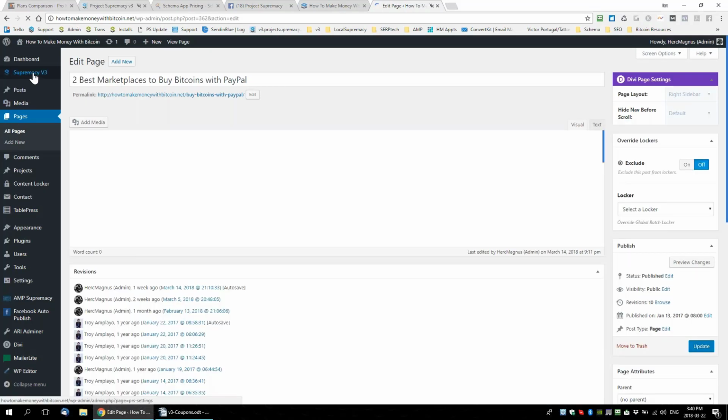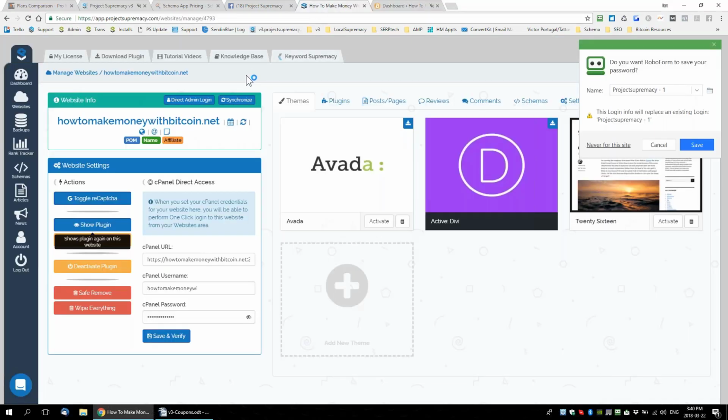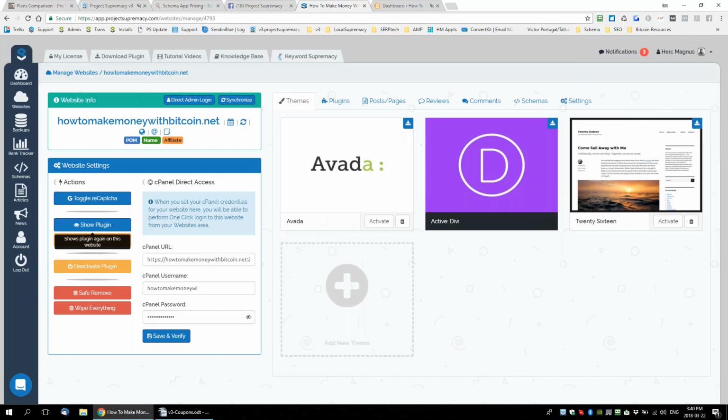There it is. But we took it a step further. Let's say this was a client of yours and you were doing SEO for them and they didn't pay their bill and they removed your access to their WordPress. You can actually remotely delete the plugin on your client. You can deactivate the plugin here, or you can do a safe remove. And this works whether you have access to WordPress or not.